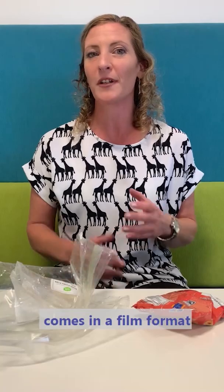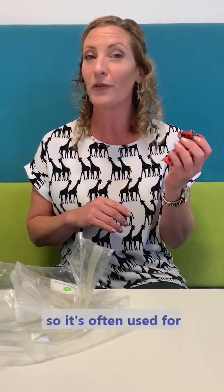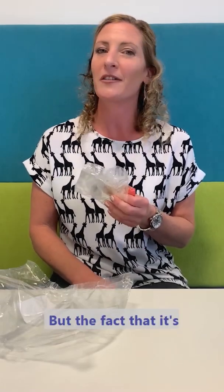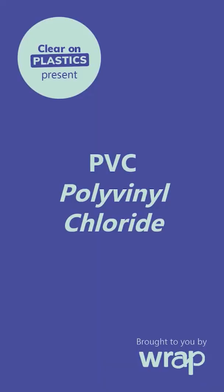Polypropylene also comes in a film format, so by that I mean these sorts of crinkly plastics here. Now, a typical way to know if it's polypropylene is it gives that sort of crunchy feeling. So it's often used for crisps. A lot of salad bags are also made out of polypropylene, but the fact that it's crunchy doesn't mean that it's always polypropylene, so it can be a bit confusing.